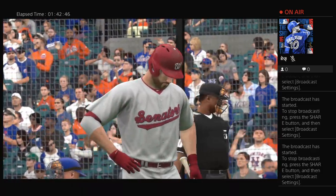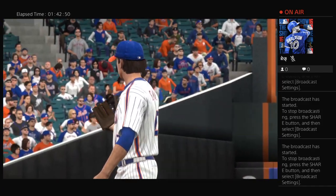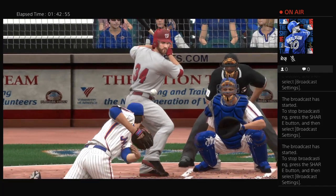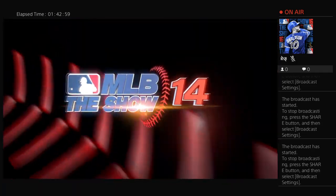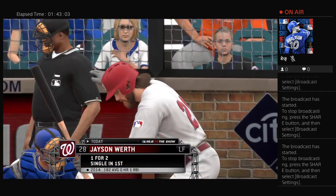Yeah, and on this pitch right here, you've got to make up your mind just a little more quickly up there. This is a ball that you've got to think about maybe taking to left field, but instead, his swing is just a little bit late. He pulls off a little bit, and now he's going to go sit down. Jason Werth will step in, 1 for 2 in the ball game.